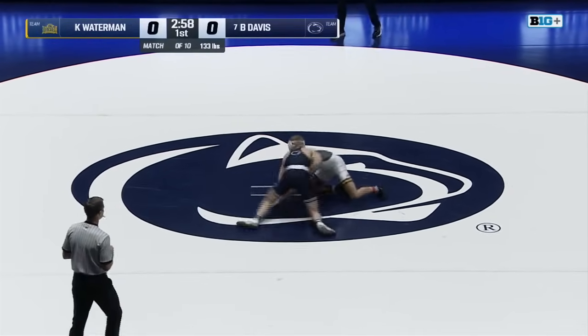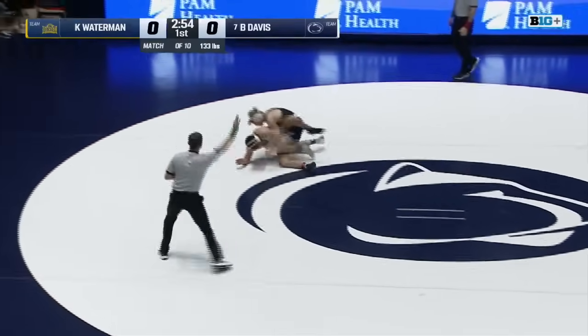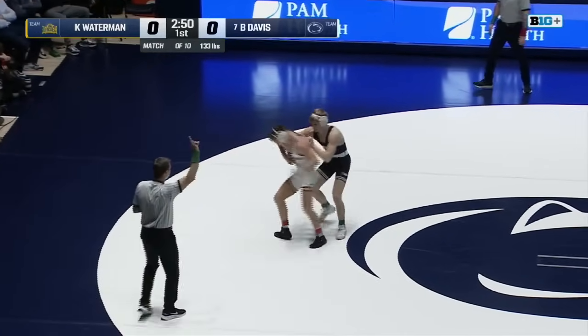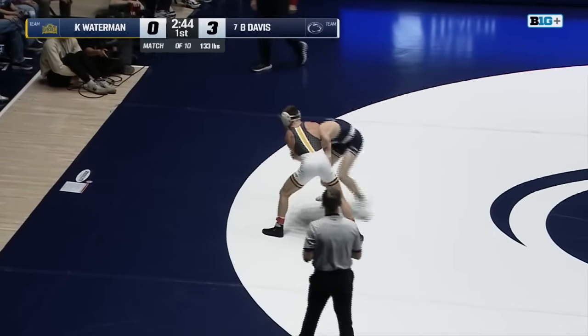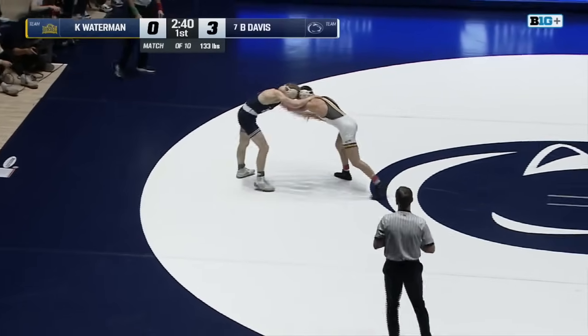Now here on that collar tie, shoots in, stuff. Nice sprawl, but Davis to get behind. Mat return, gets him down. There's a three. You can already see the speed of Davis still a factor, even up a weight class. And there's the escape. Now 3-1. 2 minutes 40 to go here. Riding time advantage for Davis shortly into this match.